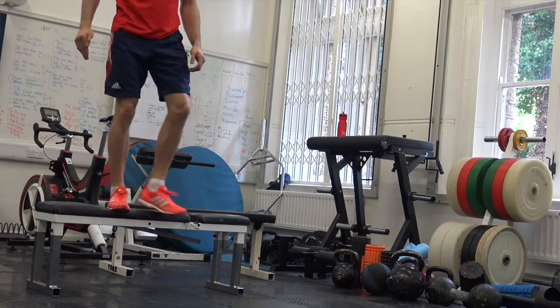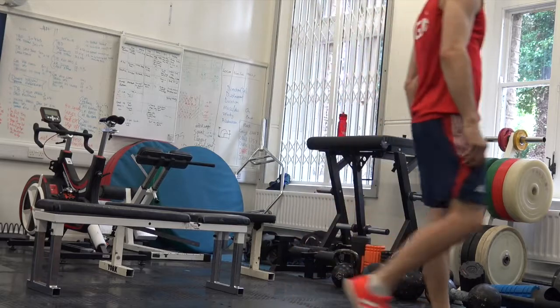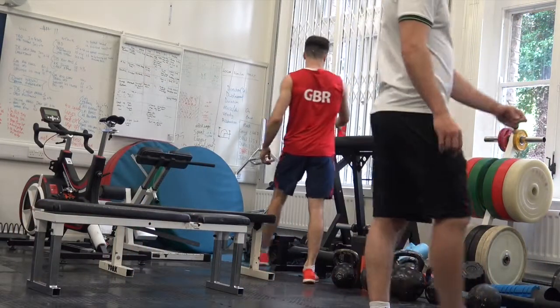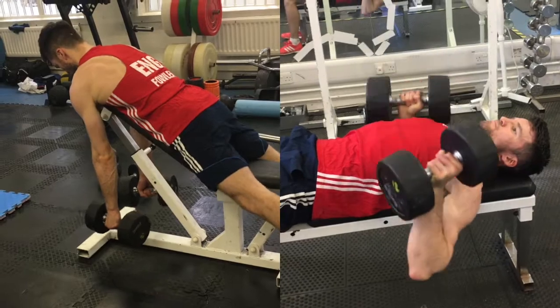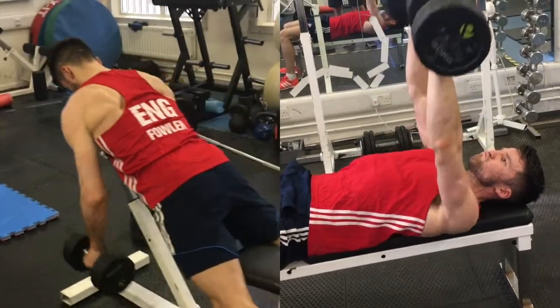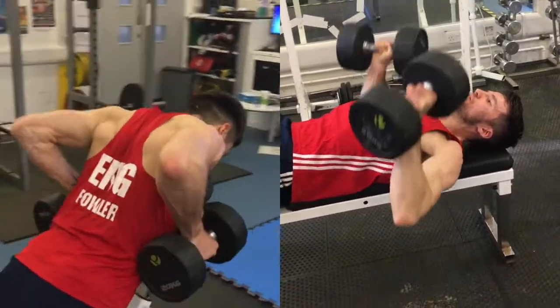Now, later on in the program, this transitions to loaded counter movement jumps and a depth jump without the actual pause. From a strength perspective, we worked on loads of around 6 to 8 reps. You know, Fowler was quite strong.